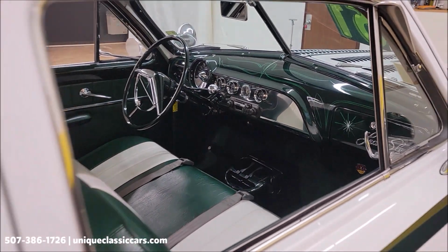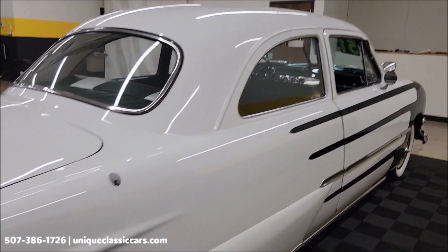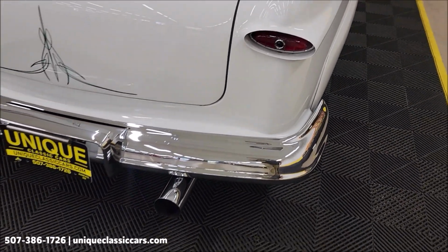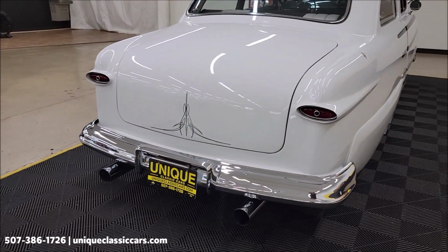We'll get around to the driver's side. Start it up, let you hear it run, check it out a little closer. Frenched-in antenna. Taillights. More pinstriping. Dual exhaust. Look at the chrome in the rear. Wow.